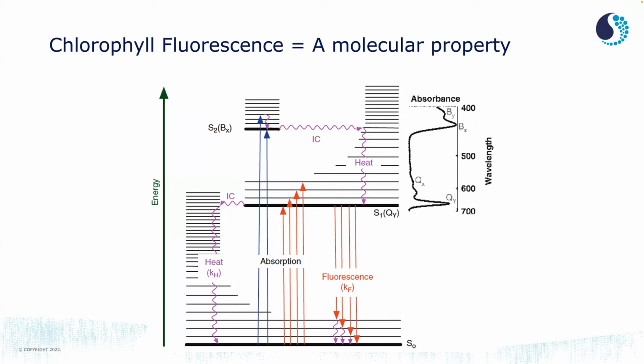And just as the previous little diagram showed, some of that will be dissipated as heat. So it drops to a smaller level, but still what's called an excited level. In other words, we're above that ground state, which is at the very bottom of the picture. And then something still happens. Some of it is dissipated as fluorescence.